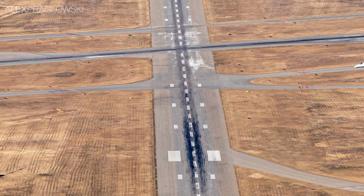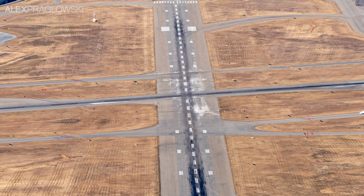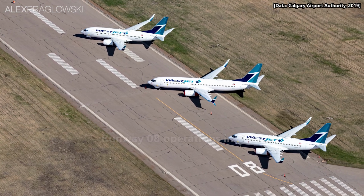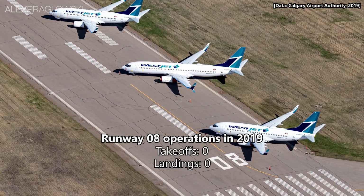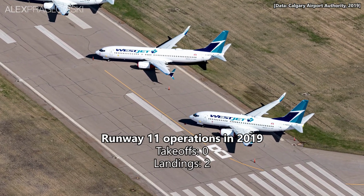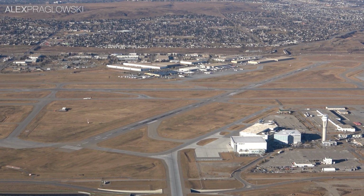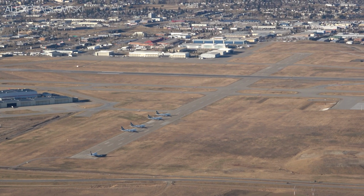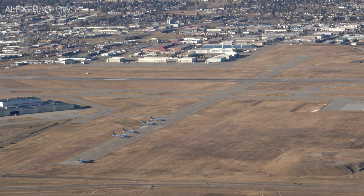Because of Calgary's largely northerly, southerly, and westerly prevailing winds, the opposite ends of these crosswind runways are very rarely used. According to the Airport Authority, in 2019, runway 08 was used for a grand total of 0 arrivals and departures, and runway 11 was used for 2 arrivals in that entire year. That said, runway 11 did see some action in summer 2021 due to some runway closures. Despite these unflattering statistics, 26 and 29 still play a very important role operationally during these high wind scenarios.